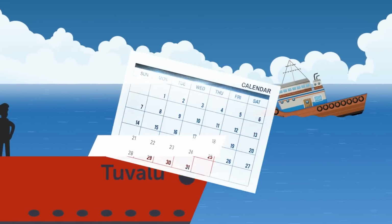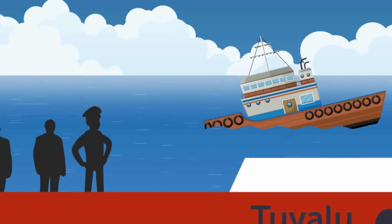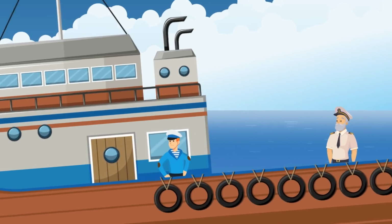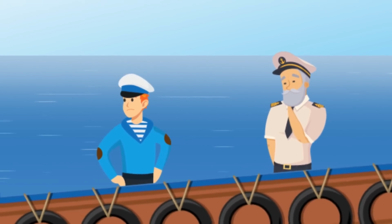It was only a month later that another merchant ship, Tuvalu, noticed the missing vessel far away from its route, drifting in the open sea and listing heavily. The sailors boarded the ship and found that all of its crew and passengers, 25 people total, were missing, along with all the cargo the vessel had been carrying.